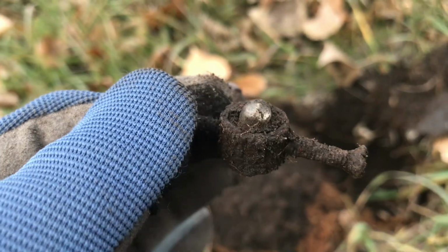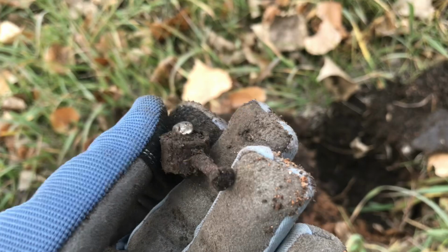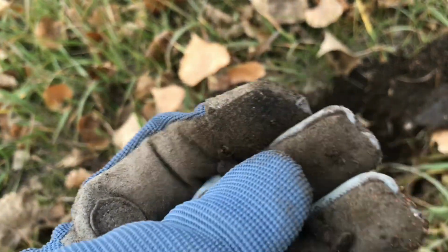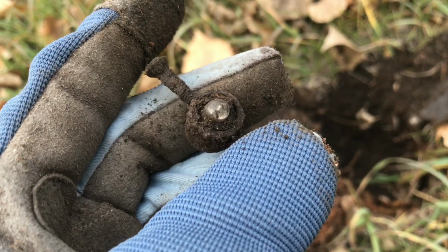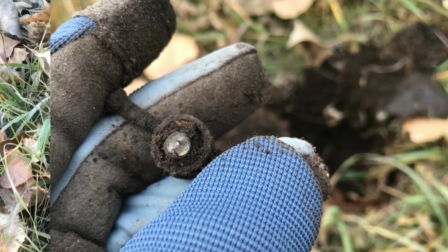In the same hole, I got some sort of widget. I don't know what this is. It's my mystery item today. If anybody knows what this is, feel free to comment and help me sort that out. But it was in the same hole with that freedom medal. So, I don't know. I'm going to keep going, see what else I can find.